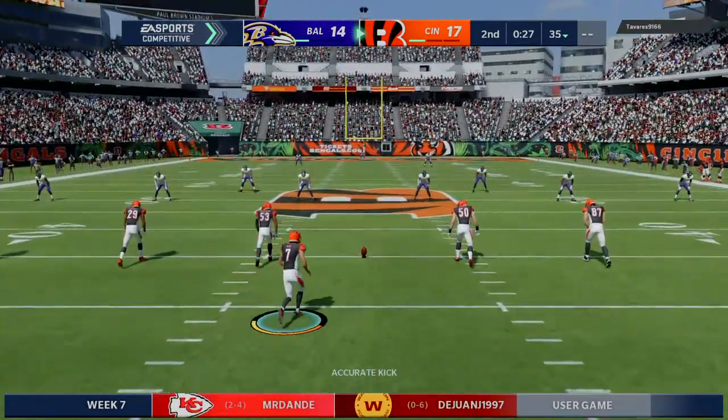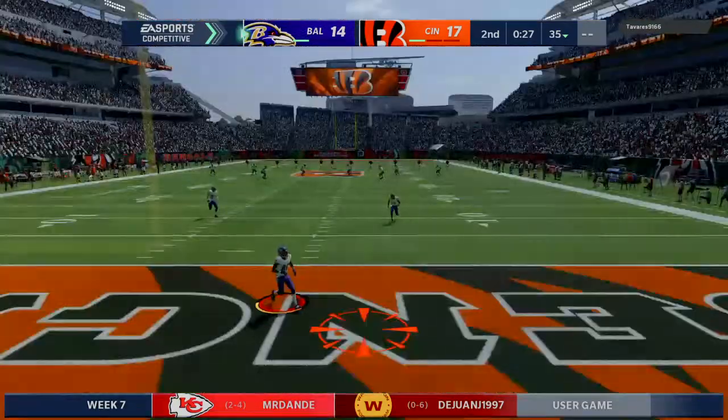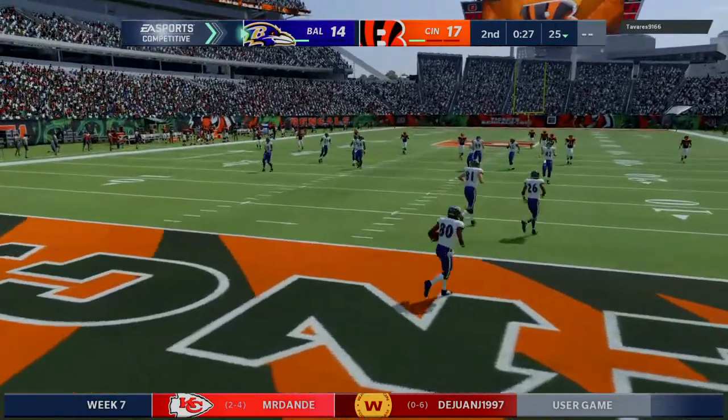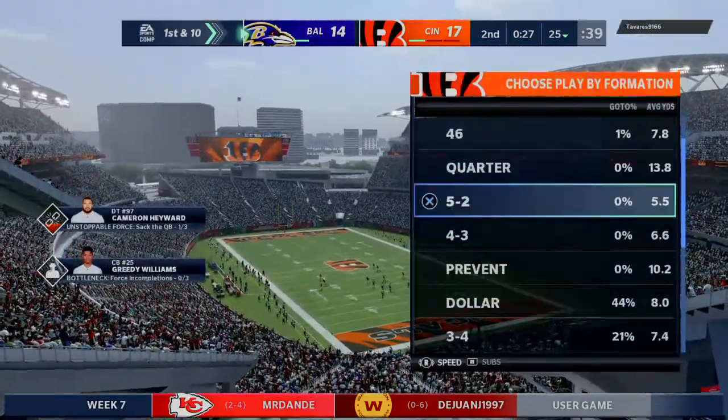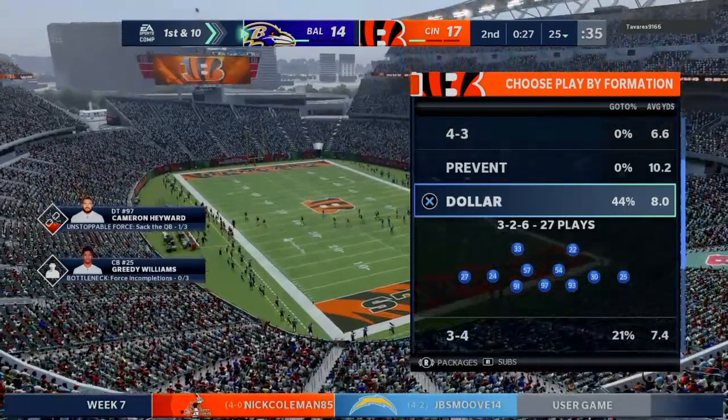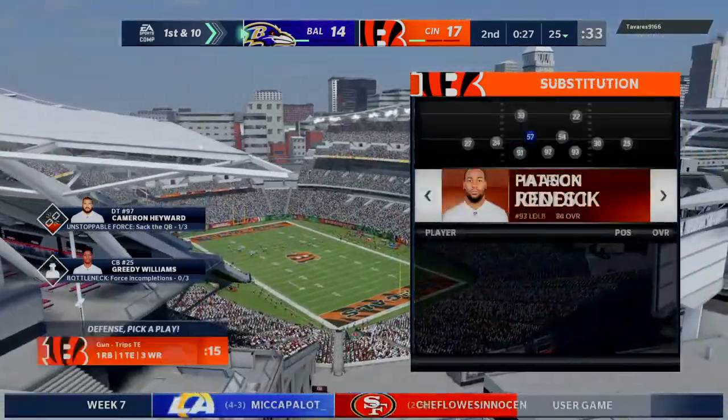Following the touchdown, here's Koo to kick off. And a fair catch signaled for and taken successfully. The Ravens take over first and 10 at their own 25-yard line.